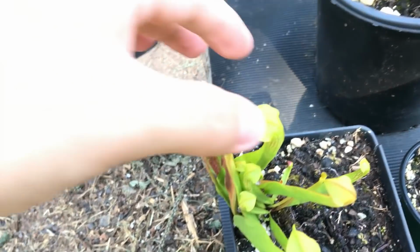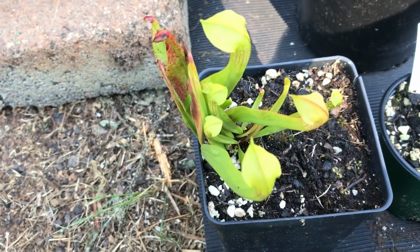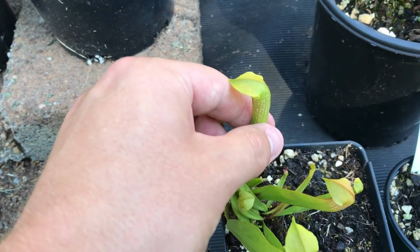Hammerhead's finally starting to give me its summer pitchers. This plant took a beating. Half the plant just straight up died. I don't know why. Finally starting to do something. The early season pictures are garbage, but once the summer pitchers come in, it's a lot better.